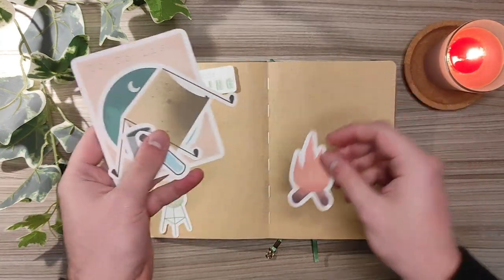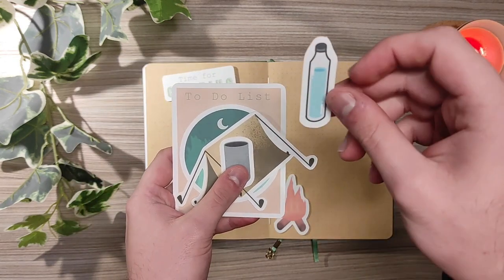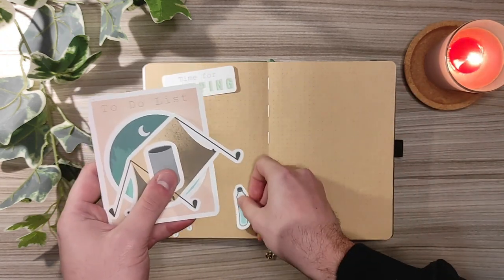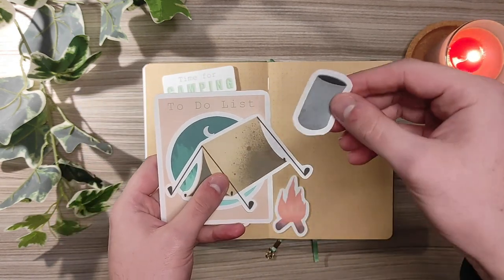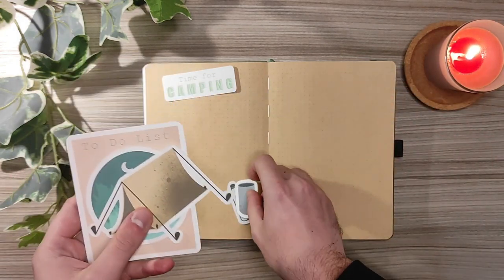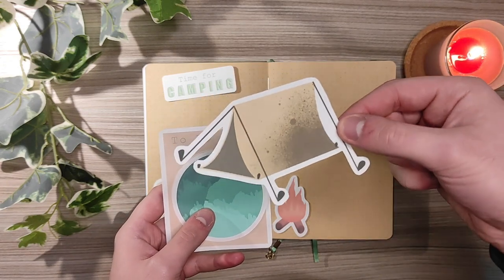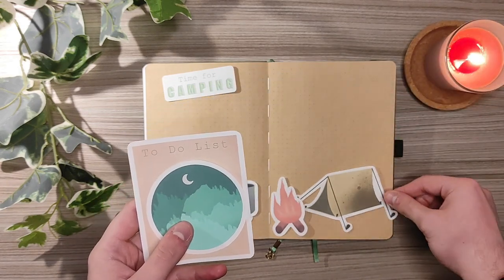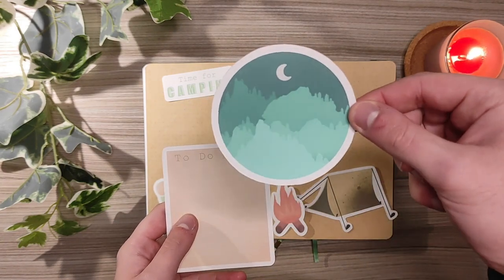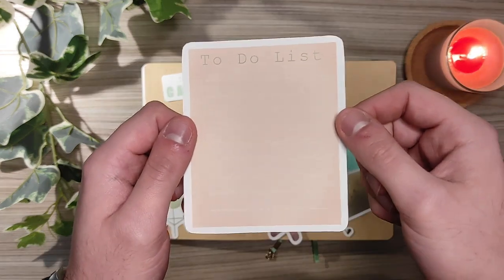They are very useful to make quick decorations, and for this spread I use them as a decoration for my to-do list, a memory section and also a goal list. For the to-do list I use the sticker that I made, and I find it very useful to write what are the tasks that I want to do or that I find important for camping. And in my case I wrote hike in the forest, make a barbecue slash grill and burn marshmallows.